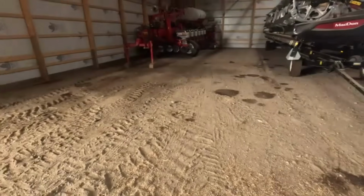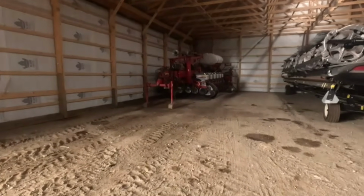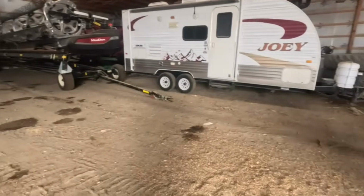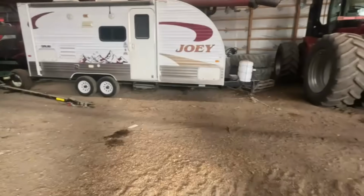And we got 16, waiting for corn. White's always been known for a good planter. We had all of it. We had a 12 row. Sold it to my son-in-law, and we've had that for 7-8 years.